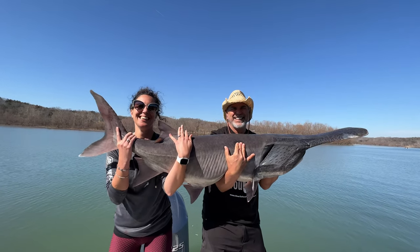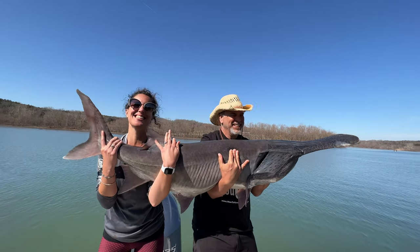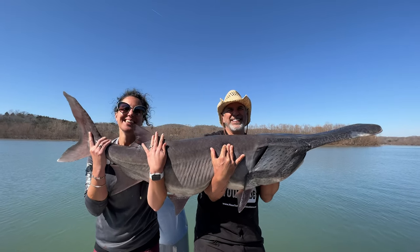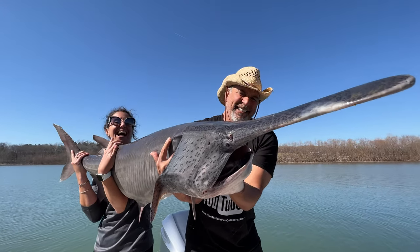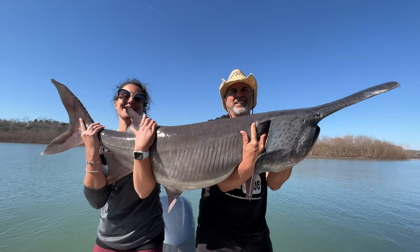All right, here we go. Spoonbill paddle fishing. That's how to have fun outdoors. Look at the size of that. It's gigantic. Holy cow. Point his mouth toward me. Let's try to get, oh man, look at that thing. That's a prehistoric dinosaur. Let's take a picture of him.